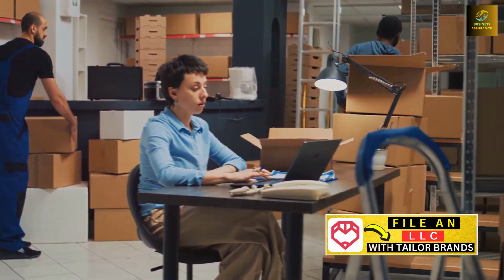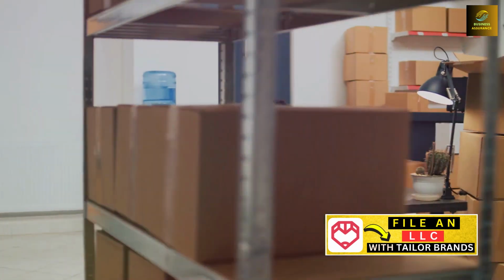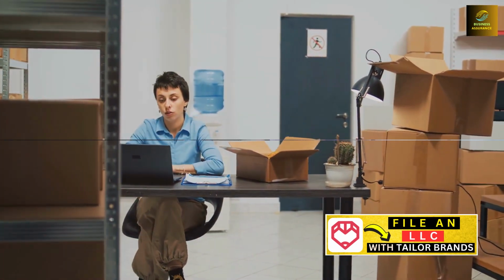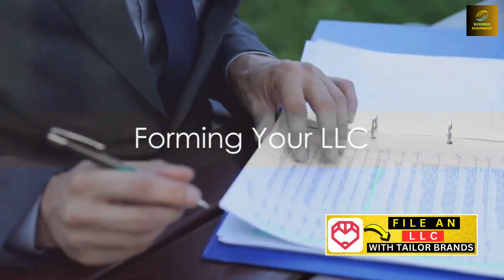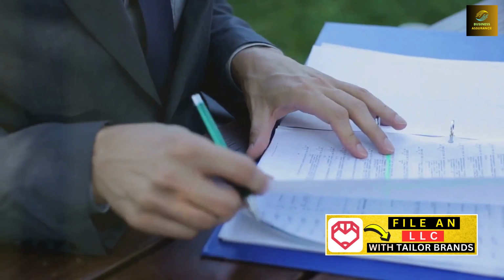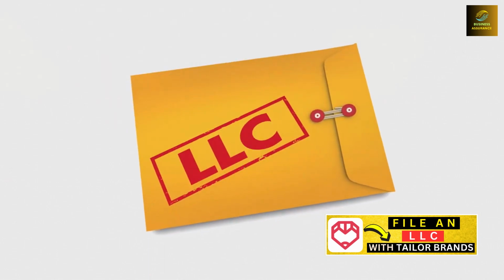With your Etsy account set up, you're one step closer to launching your business. But before you start listing products, there's a crucial step to consider: forming an LLC. Forming an LLC for your Etsy business is not just a good idea, it's a smart business move. It provides protection and lends credibility to your venture. So, what exactly is an LLC?